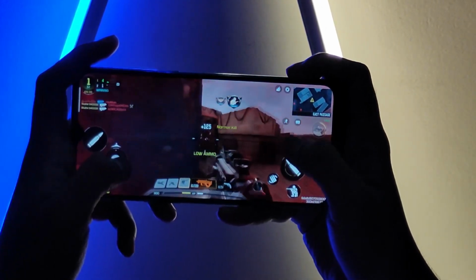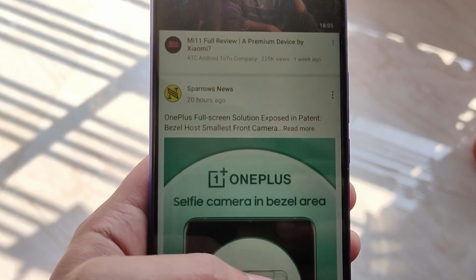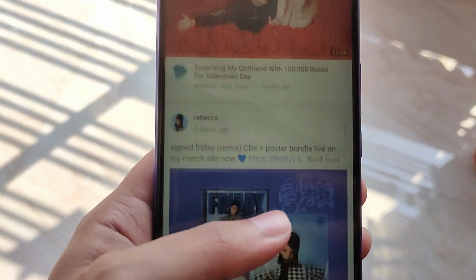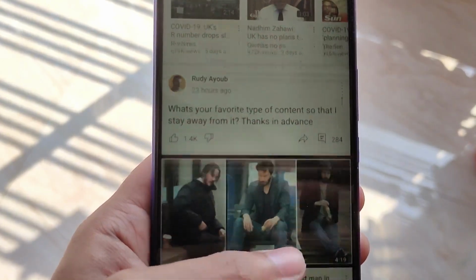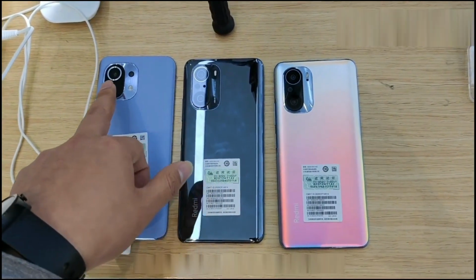But which differences you get between each variant and which one is worth buying in 2021? It is not an easy question, especially for those who do not know all the specifications of these phones in detail. This is a comparison between the specifications of the Redmi K40, K40 Pro and K40 Pro Plus, which will shed some light. First, we will talk about the design.